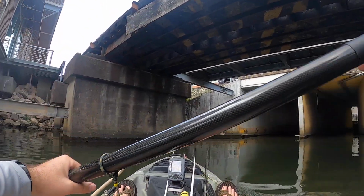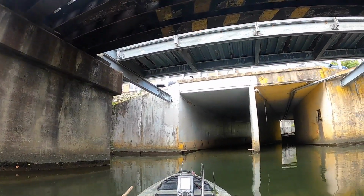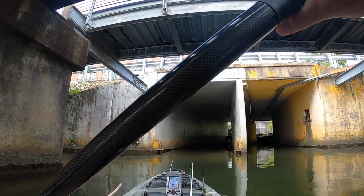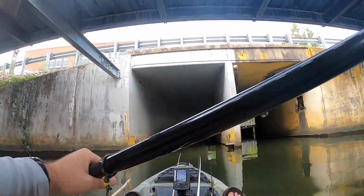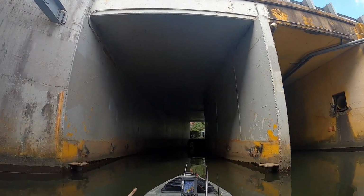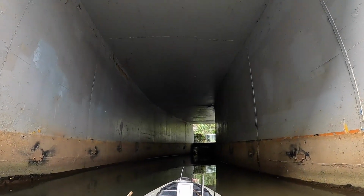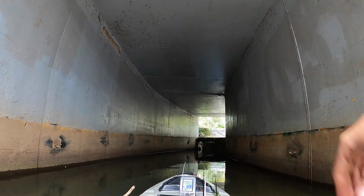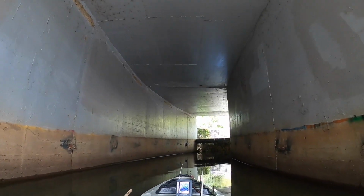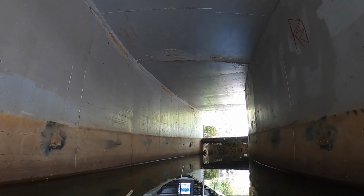But this is pretty cool. I'm gonna paddle up where you can see the bracket where the greenway used to mount. It went underneath here. You can see where it continues up there. Check that out. So this used to be greenway. Like right here, you can see where the line on the wall is. That would have been, I think, steel beams with wood decking, and that's where it ends. It's where it goes to now.